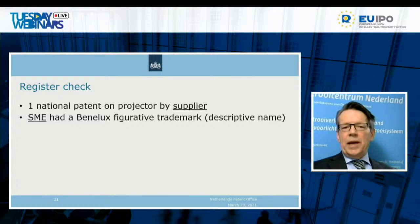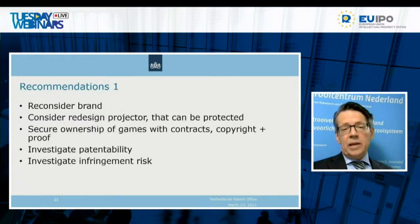We did a register check. And what we found out is that on the projector, there was only one national patent, and it was owned by the supplier, so not by the game. We also found out that this company had a Benelux figurative trademark. They couldn't get a word because it was too descriptive. And it was a Dutch name, which is not very well understood in other countries.